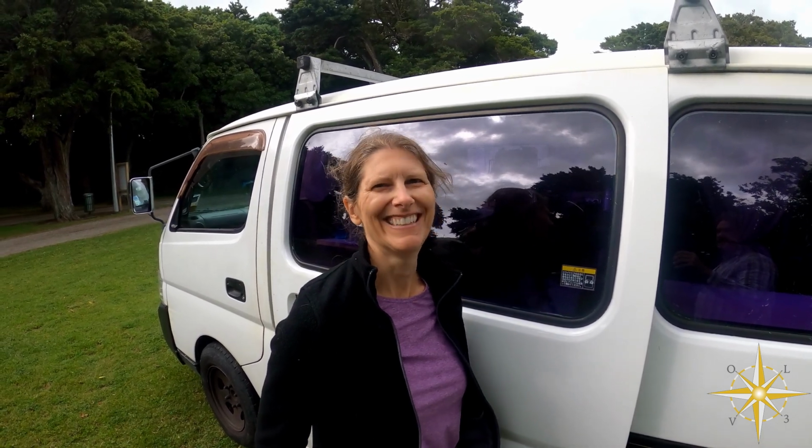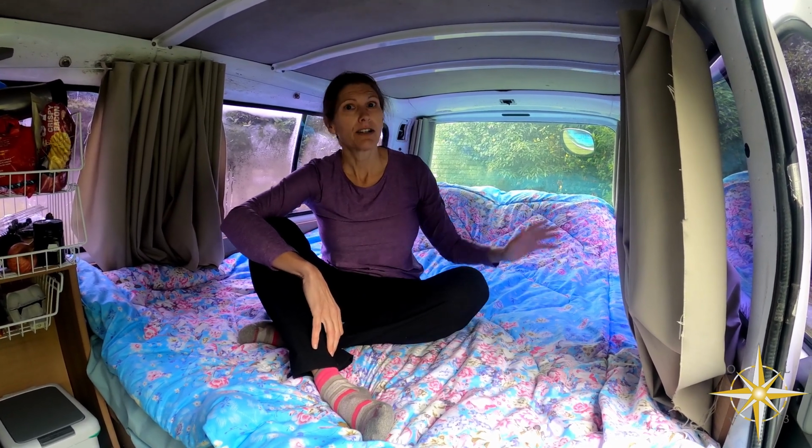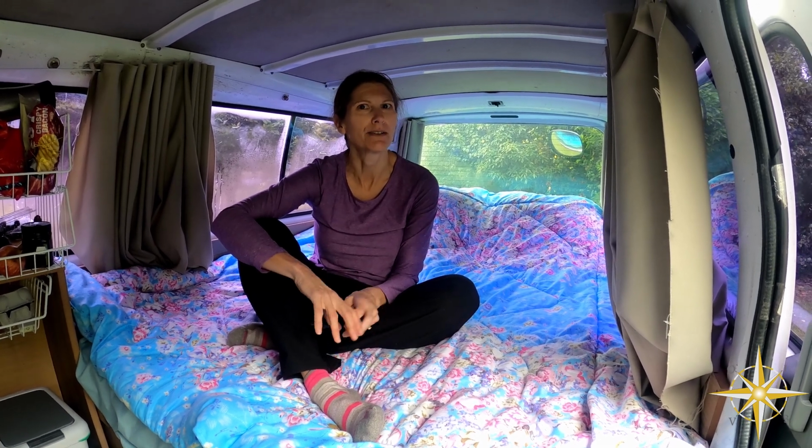That's right. Hi, welcome to Kiki, our new home for the next 9 months here while we're in New Zealand. It's a 2001 Nissan Caravan. This is our bedroom slash living room slash dining room. It's all in one. It's a much smaller van than we've been used to, but it's working out really well.